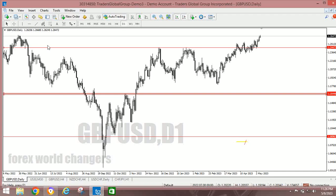So at this point, there's a lot of orders here. There's a lot of stop loss at this point. So here, there's a lot of liquidity at this zone. Yeah? There's a lot of liquidity at this zone. So there's a lot of stop loss. So the price is always going to go for the stop loss. I've spoken about that so many times.